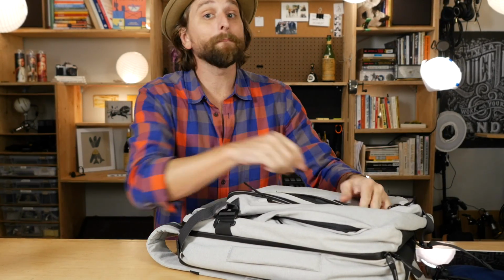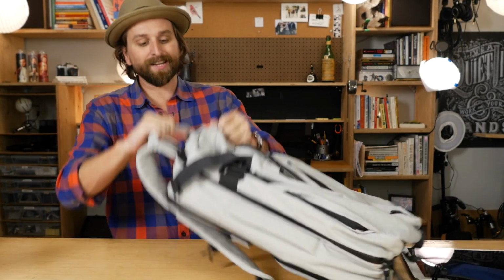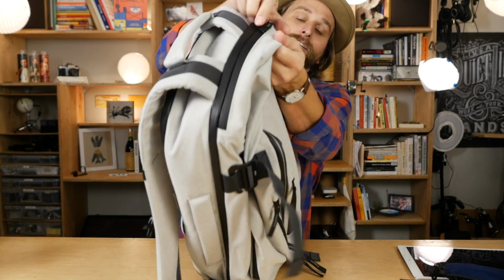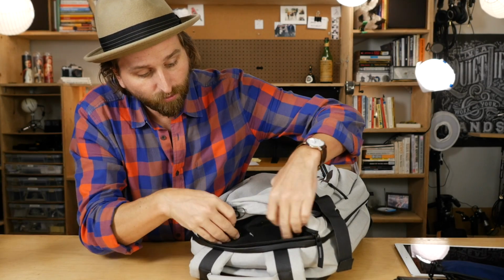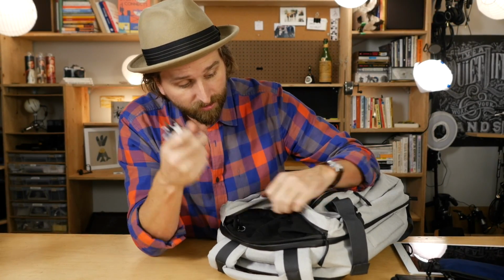There's even one more secret compartment here. It's not that secret, but it's the quick access on the top of the bag. Quick access pocket, very shallow. Got a nice little felt thing in there. That's for putting your headphones or your phone or something like that. I live and die by my top of the bag quick access pocket.